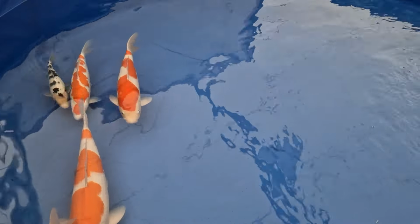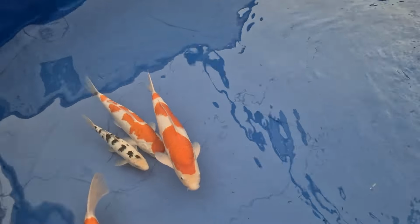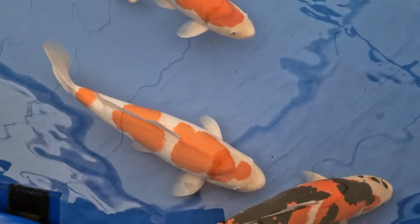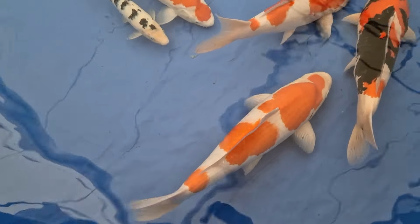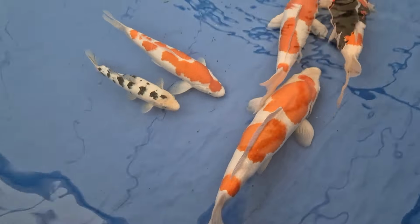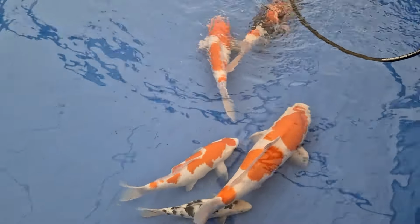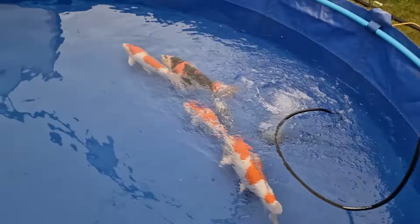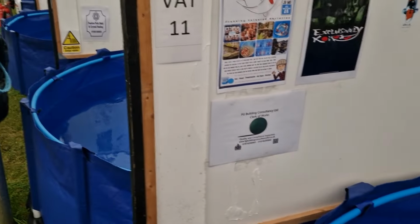First in class and size as well. The Matsue Kawaku, which is this one. That's size 3. First in class and size for the Beko. And third in class and size for a Kawaku, Matsue Kawaku, which is that one. So, well done, Paul. Two cracking vats.